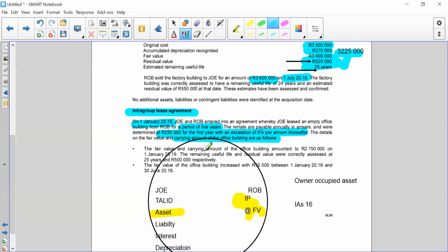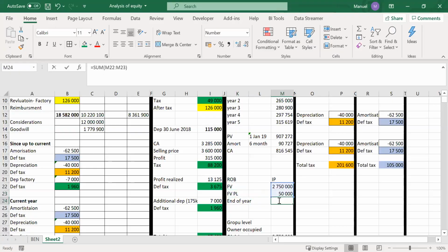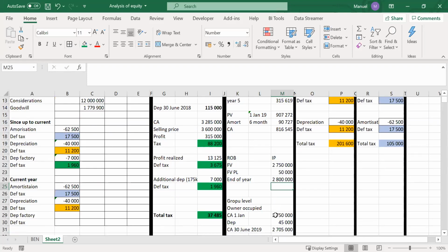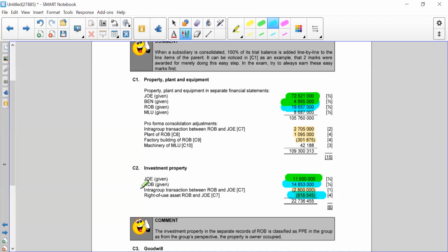They've told you here that the fair value on the date of the lease was 2.75 million. Obviously there was an estimated useful life of 25 years and the residual of 500. But then the fair value increased from 1 January to 31 June by 50,000. So if we check our solution, there's a fair value increase of 50,000, which means at the end of the year, the asset was sitting at 2.8 million investment property in Joe's books, in Rob's books. So again, we know that shouldn't be there. So in our investment property, we eliminate or take out this 2.8 million.